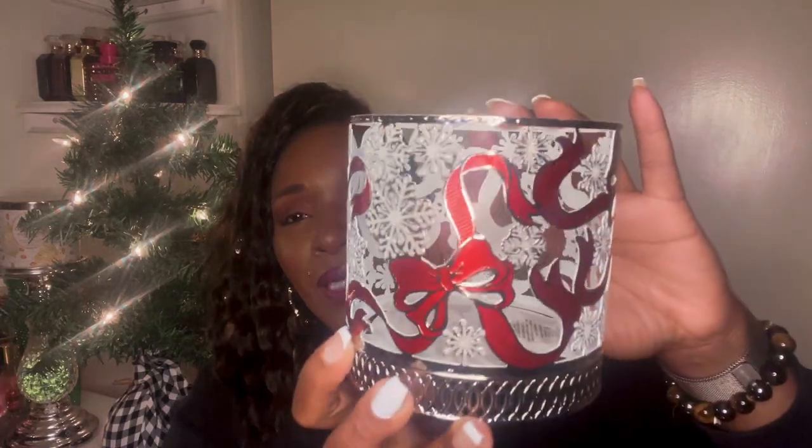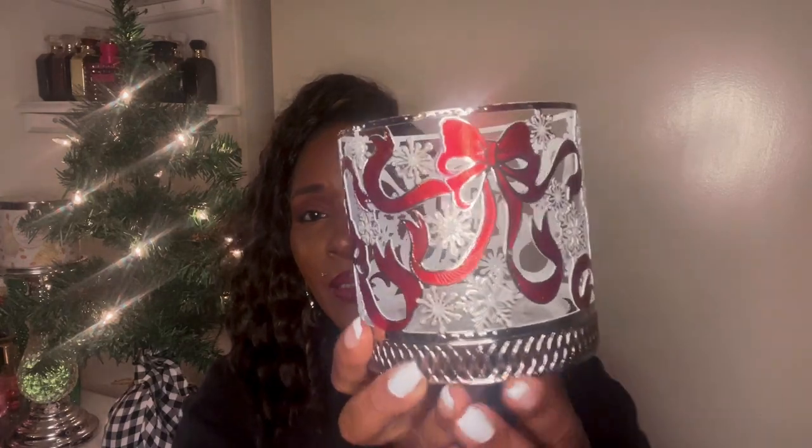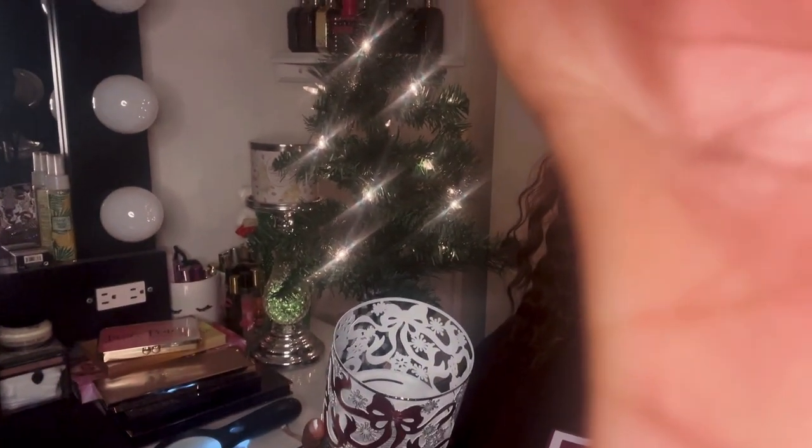But anywho, I picked up this candle holder. How pretty is this? I just thought this was so pretty. Now this candle holder wasn't on sale, but I just figured it matched my vanity. Well, can you see my vanity? It's a little messy, but it matched my vanity really, really well.